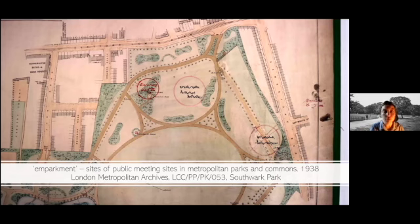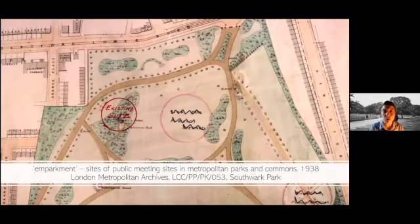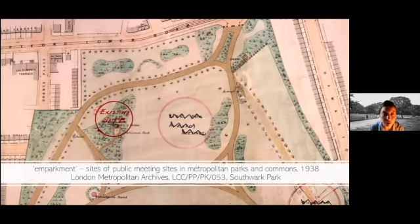So these are from the 1930s. So you can see that you're restricted. They've moved it slightly to next to the toilets and the ventilation shaft. Parks are slightly more unfavourable place.